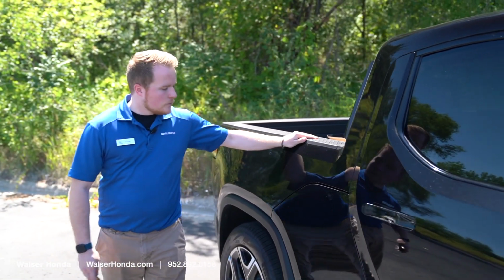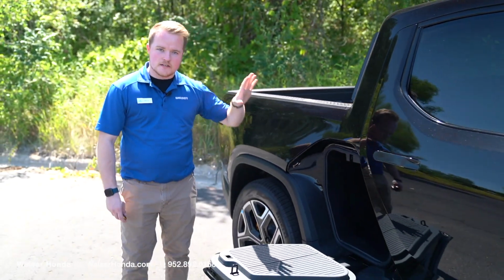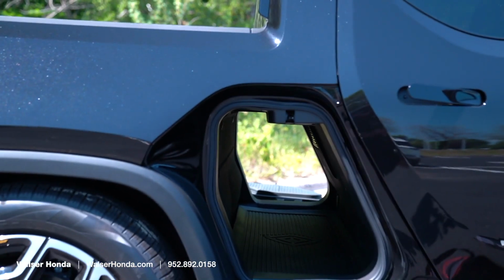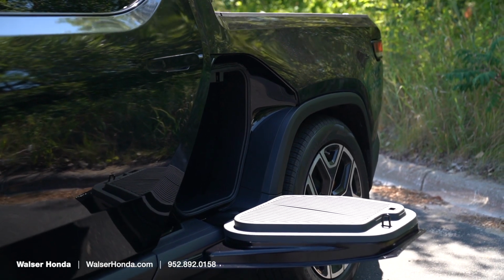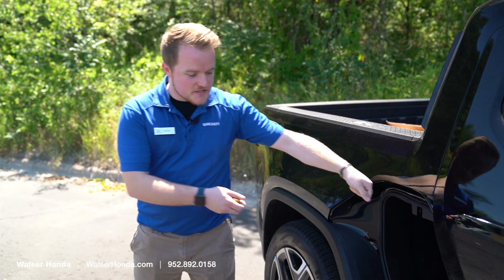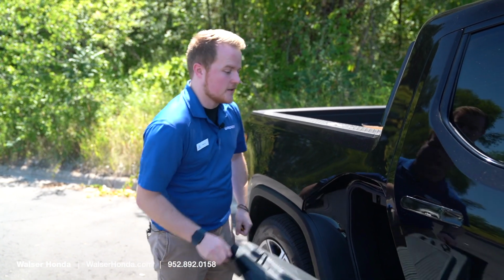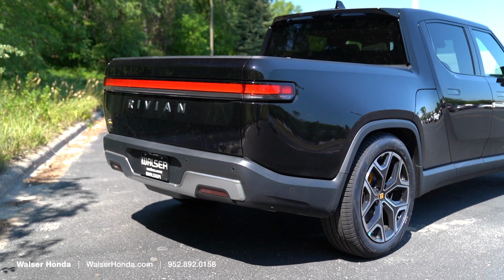Then moving down here a little bit more, you can see we've got the gear tunnel here. This is very unique, a world first actually. It adds an additional 11 cubic feet of space, and it goes all the way through to both sides. You can also option for the camp kitchen, which is basically a slide out grill, so it's even more of an outdoor vehicle at that point, which is very cool, I think. You can shut that down, and then you're moving around the back.